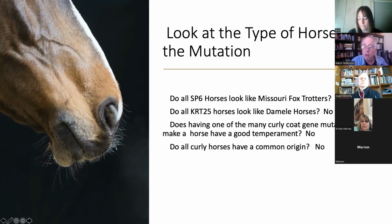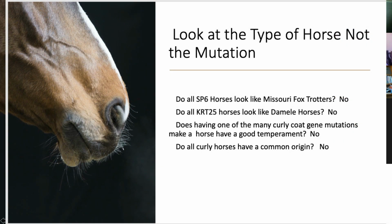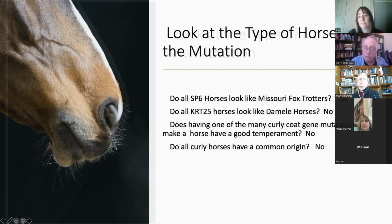Now, this is interesting. Does having a curly gene give a horse a good temperament? No, and there are two reasons for that. One, we have an awful lot of curly genes, and it would defy the odds of nature if just having one of the many curly genes gives you a temperament, because these are all different genes. And temperament is a very complex subject. It has to do with environment. It also has to do with inheritance.